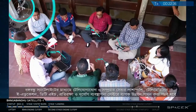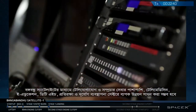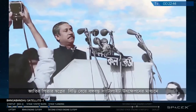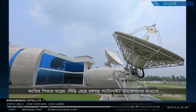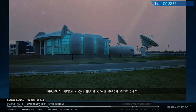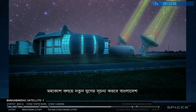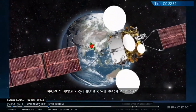Especially, major breakthrough in telecommunication and broadcast services through Bangabandhu Satellite. Following the footsteps set forth by the father of the nation, Bangladesh is going to enter into the endless space with hosting the country's first galactic entity, the Bangabandhu Satellite.